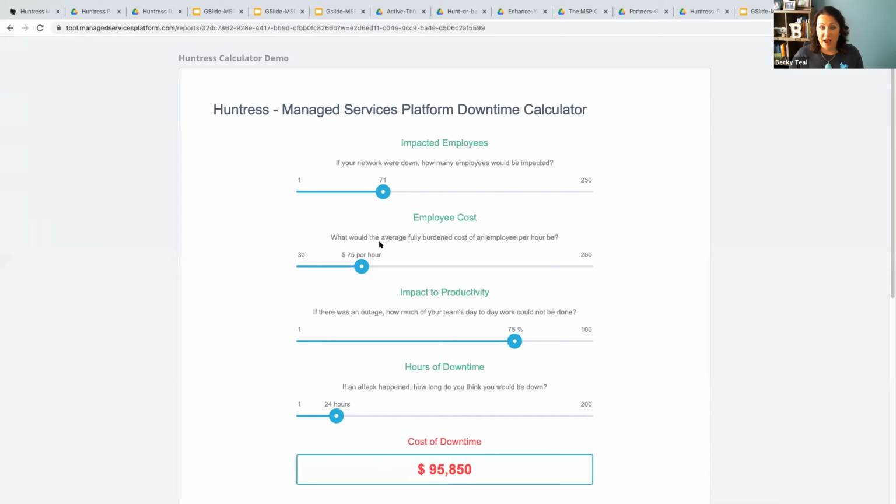So again, if your fully averaged burden cost of an employee per hour would be, you'll see that calculator change as you move this button back and forth. Same for impact to productivity. To be honest, if your system did go down, we acknowledge it wouldn't necessarily end all business function, but would it affect 75%, 50%? And you can go through and adjust that number as needed.